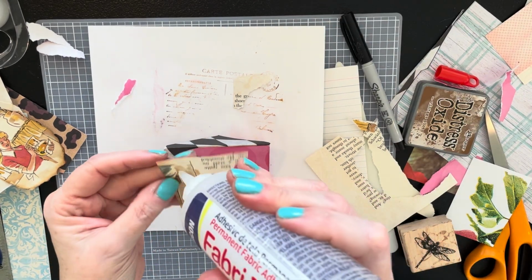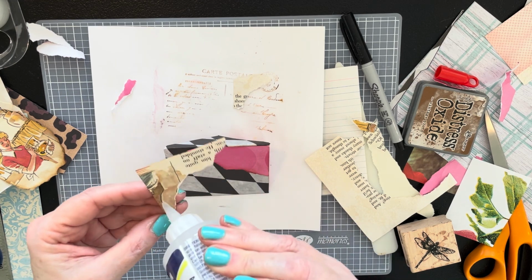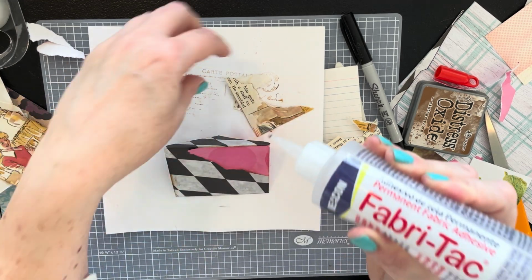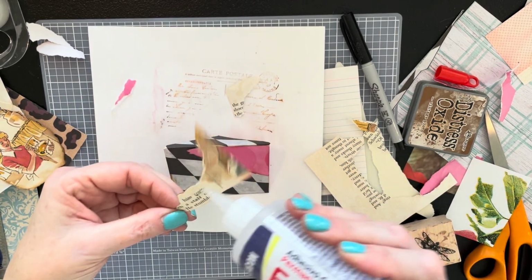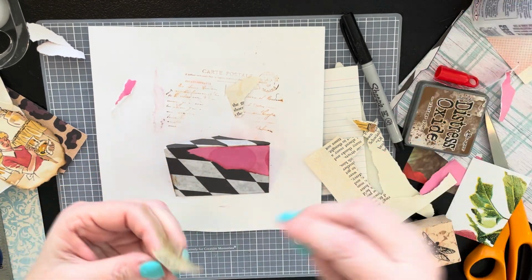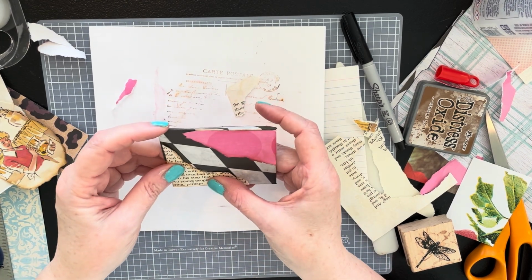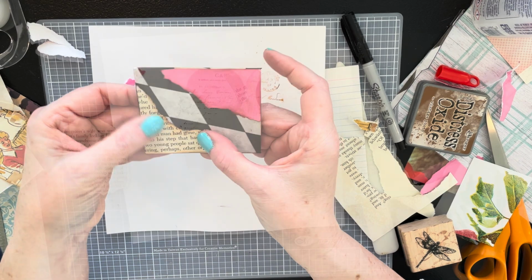Okay, a little glue down here. I have used so many parts of that Heidi book. Oh, it's been a really good resource for me. I think it's from the 60s, but really sweet little book. Okay, get that down here.